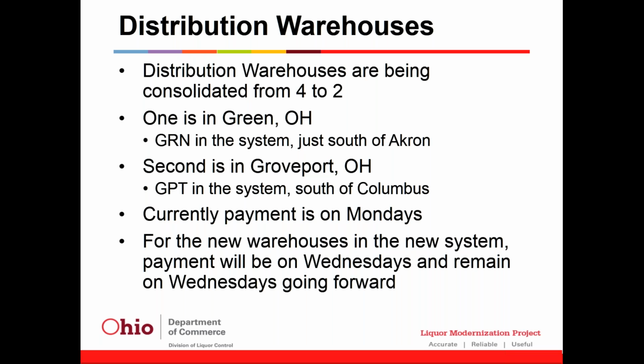And a note about the payments. Currently the payments are on Mondays, but as the new warehouses come online into the new system, this payment will change to be on Wednesdays and then remain on Wednesdays going forward.